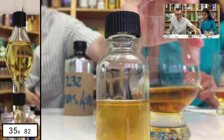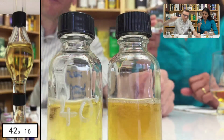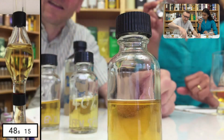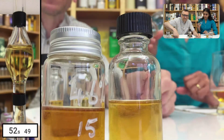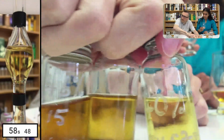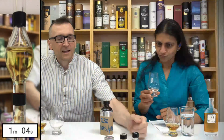Oh, okay, we're low ABV. Actually, I thought this was low ABV last week. How low? Because once you get below 46, it's very hard to tell. 40 ABV looks like it, and if I do 46, you just can't really tell the difference, can you? Okay, 40 on one side, 46 on the other.